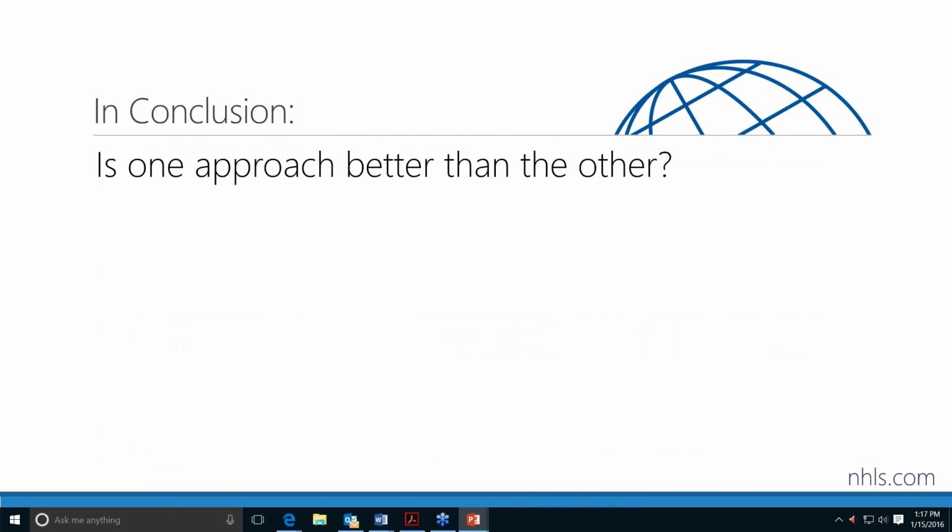All right, in conclusion, which one is better? Both approaches are extremely successful. Both approaches have been used for many, many years. Traditional project management goes back, possibly back to the building of the pyramids. Agile doesn't go back that far, but Agile is also very successful.